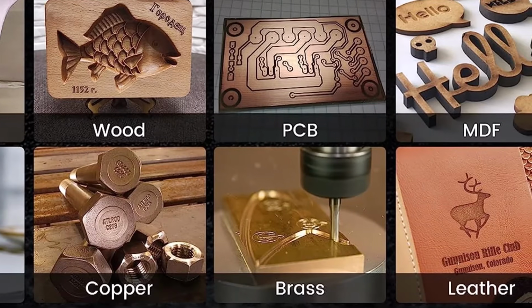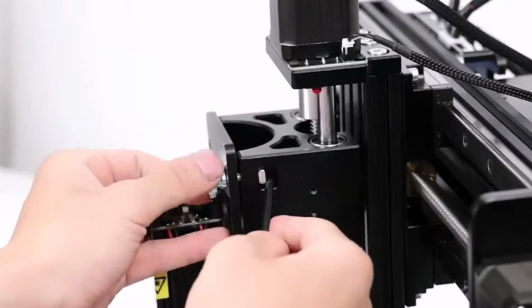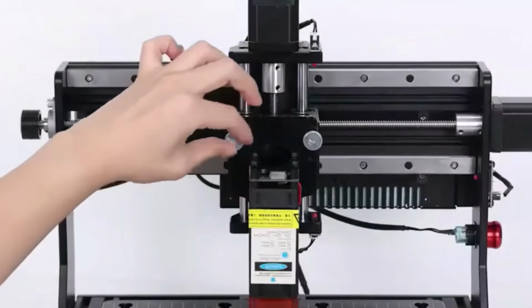What we like about it: affordable price, compact design, versatile cutting capabilities, offline controller operation. What we don't like about it: assembly instructions may be unclear for beginners, not suitable for large-scale projects.